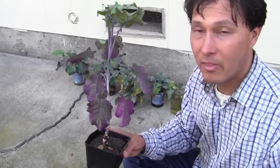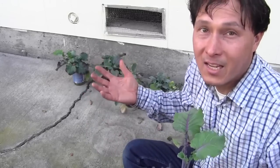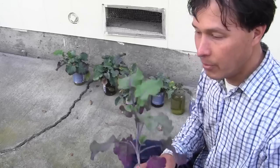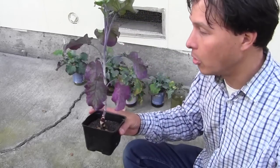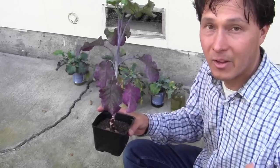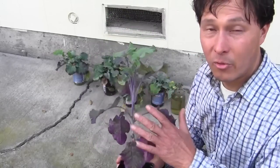I think it's sad that many people sell cuttings, and for a lot of people the cuttings don't strike or they don't take, because maybe they're too old or whatever. And hopefully one day somebody will actually start selling clones, or plants, to people, so that they could have this amazing food crop.